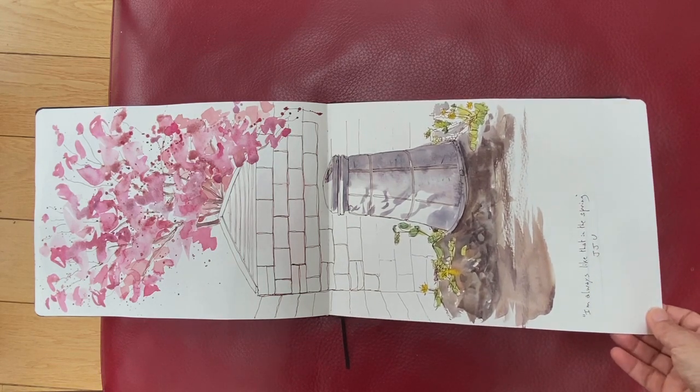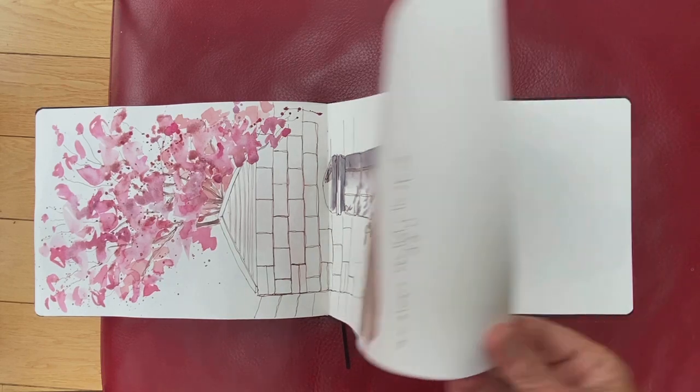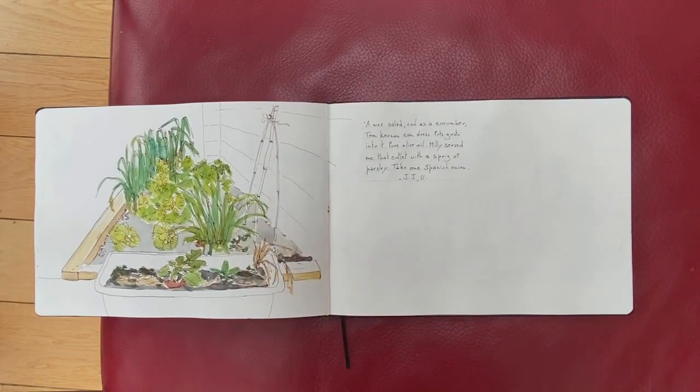You'll see much more of my back garden, by the way. It's not very pretty. Yeah, another view of my back garden. I've tried my hand at gardening in a little vegetable plot. Not very successful this year.